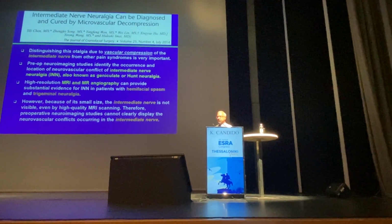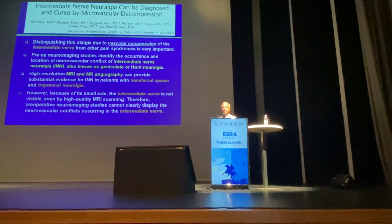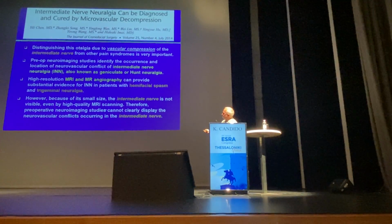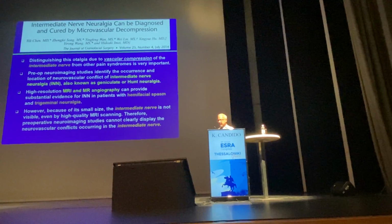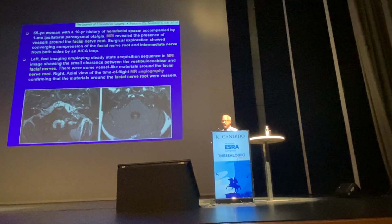Intermediate nerve neuralgia is another condition which may be cured by microvascular decompression surgery, but it's very difficult to see these nerves. The nerve is extremely small, not visible even by high quality MRI scanning. Therefore, preoperative neuroimaging studies cannot clearly display the neurovascular conflicts occurring in the intermediate nerve.